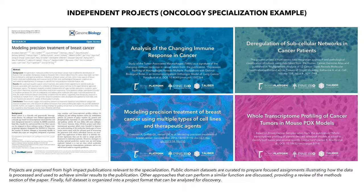These are immune cells that could be recruited by the tumor to actually, instead of suppressing the tumor, assist in its growth. And so we're going to be looking at the change and differentiation of these TAMs over time and look at how to deal with time course data.